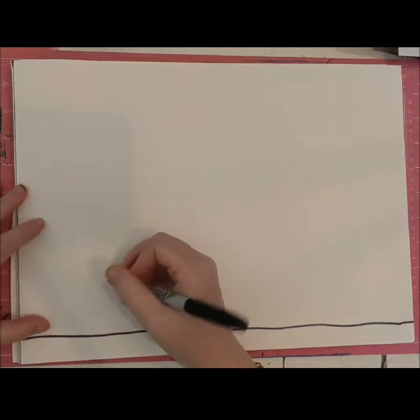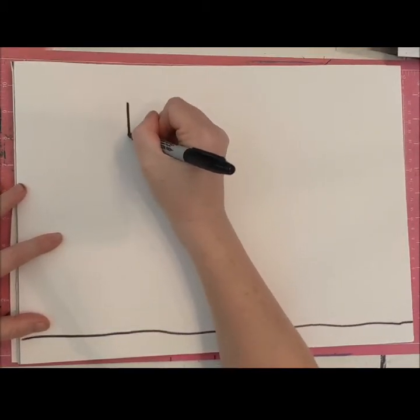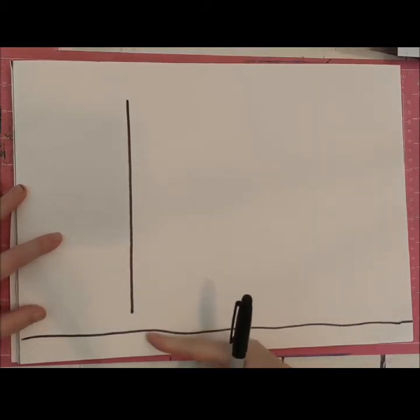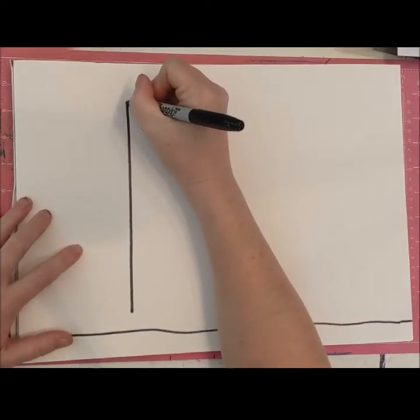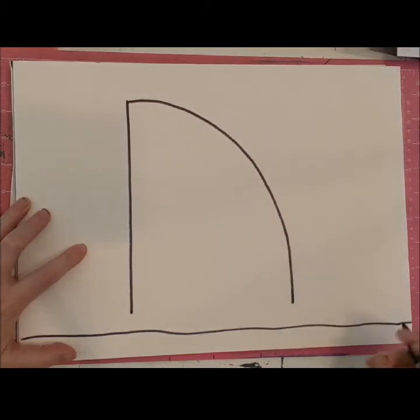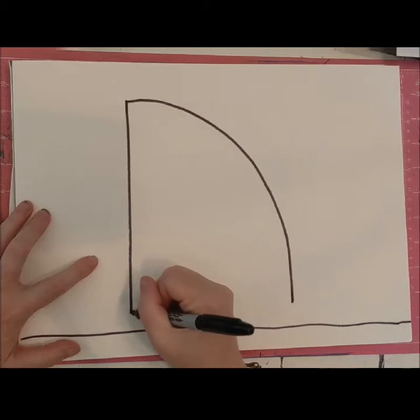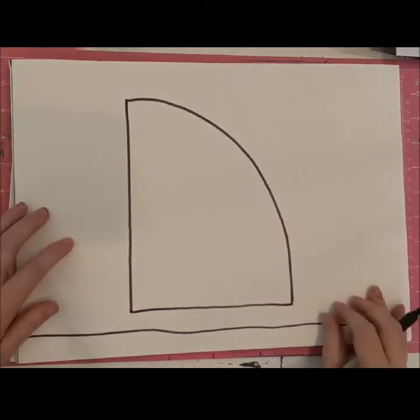Now what we're going to do is come almost to the top. I'm going to make a line that goes almost to our ground line right there. And then from there, we're going to come down like we're making a rainbow. So it curves down like a rainbow. And then we're going to connect those right there. So now we have a quarter of a circle.